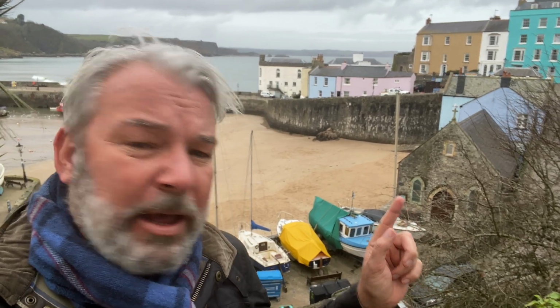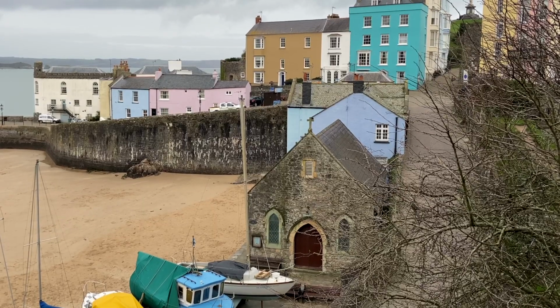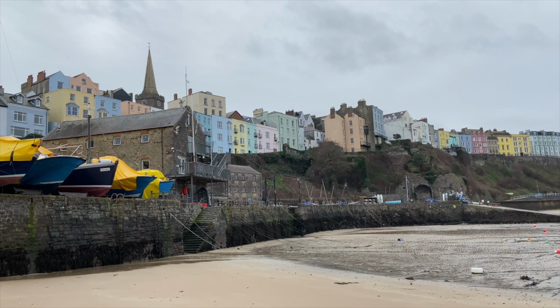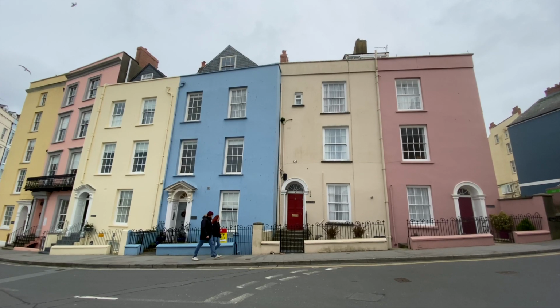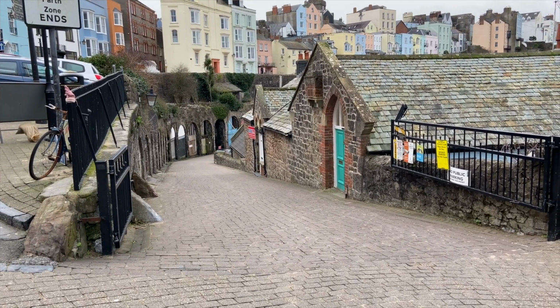So on the harbour you'll find St Julian's Church, and that's the Fisherman's Church, and it dates from 1878, and I must admit Tenby Harbour is one of the prettiest harbours I've been to. So I'm now walking down to the harbour, and we're going to go past St Julian's Church, which is the Fisherman's Church, and I think that was built in 1878.